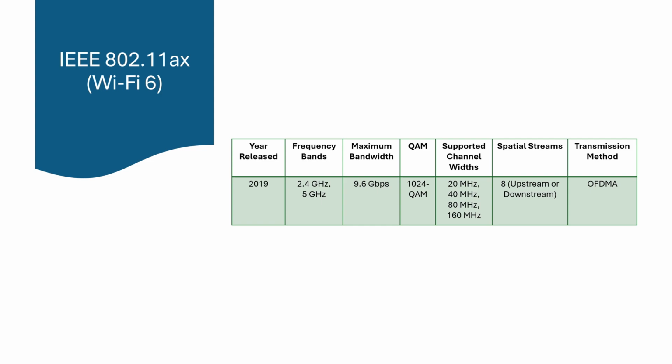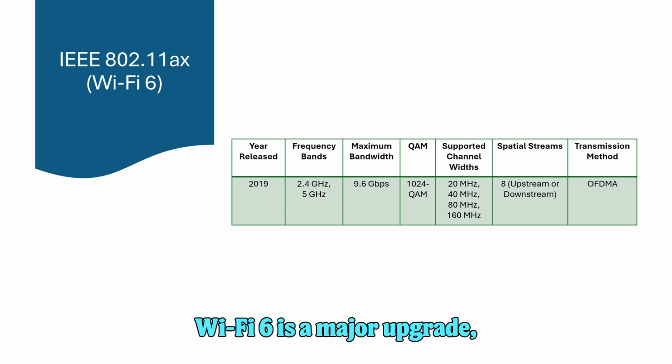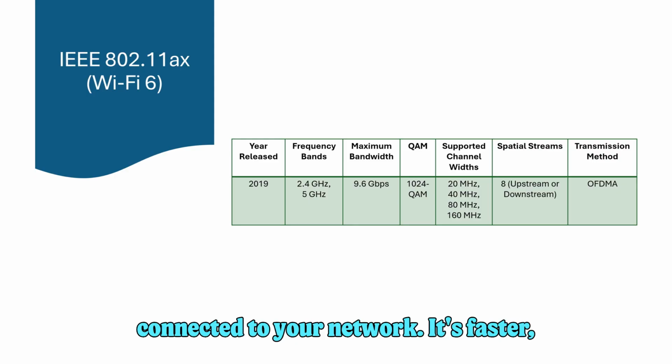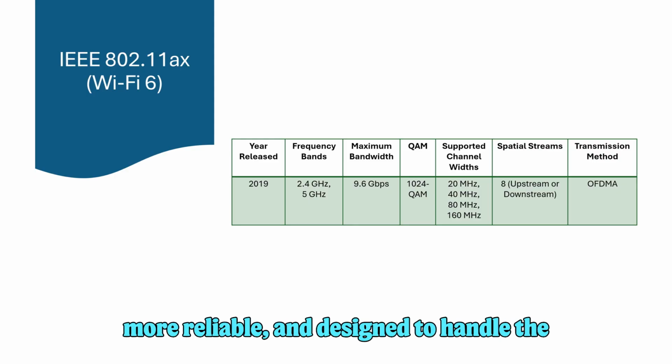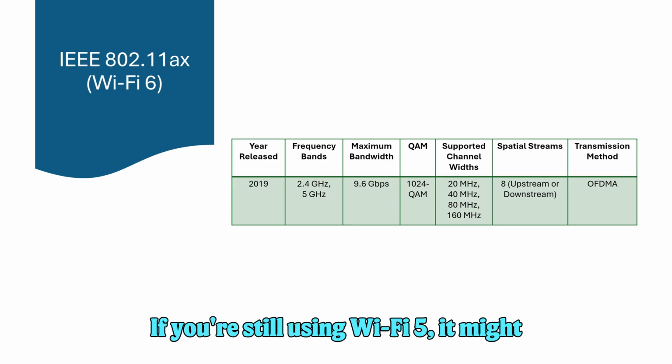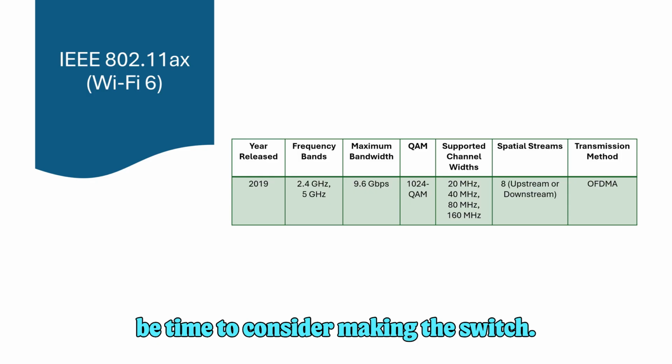To wrap things up, Wi-Fi 6 is a major upgrade, especially if you have a lot of devices connected to your network. It's faster, more reliable, and designed to handle the demands of modern wireless environments. If you're still using Wi-Fi 5, it might be time to consider making the switch.